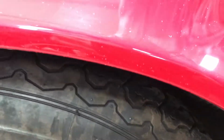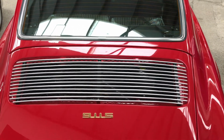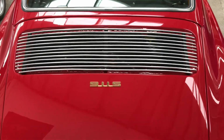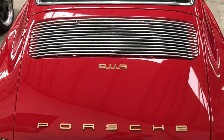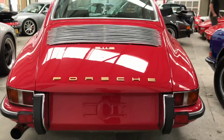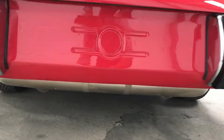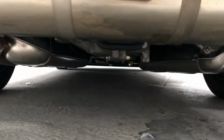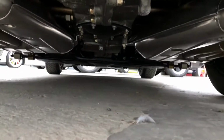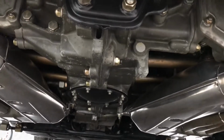60,090 miles on it. What it really needs is a new owner to do some more miles and really enjoy it. It's beautiful. It's absolutely beautiful. Get up close to it and you'll see it for yourself. The fit, finish and the quality of it is really, really good, and underneath you could eat your dinner off it. It's a really nice car.